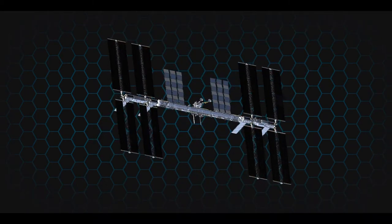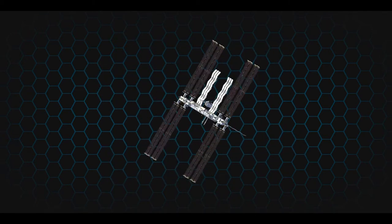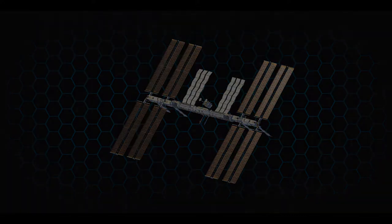All truss components were named after their planned end positions: Z for zenith, S for starboard and P for port, with the number indicating the sequential position.